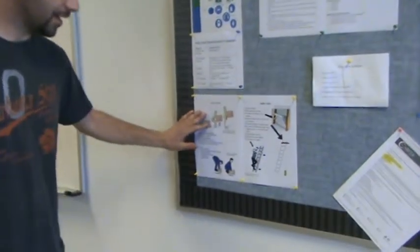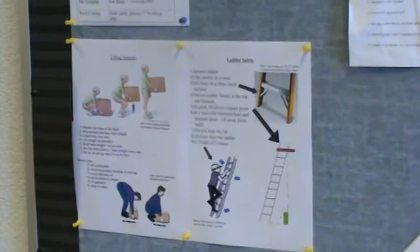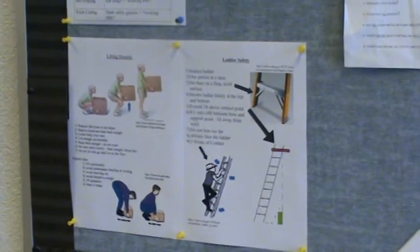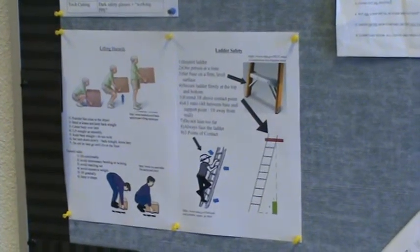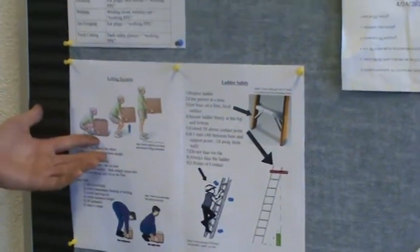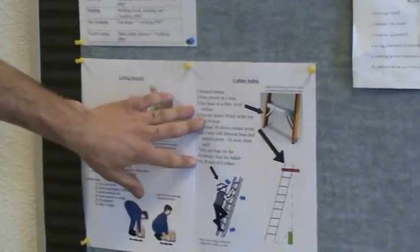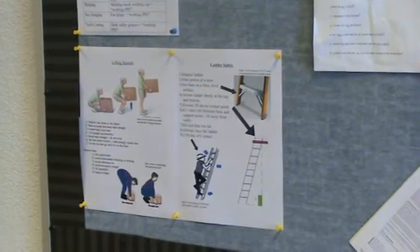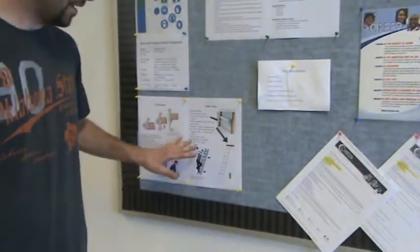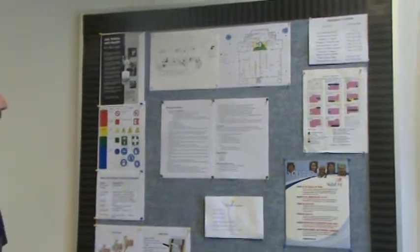We also have the proper lifting technique posted here, so we do have a lot of heavy material out in our shop. Our welding rod boxes are 50 pounds, so it properly shows them how to lift. You also have a ladder safety poster posted. We don't have any ladders, but we occasionally borrow one from maintenance. That way everybody knows ladder safety.